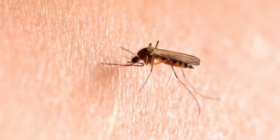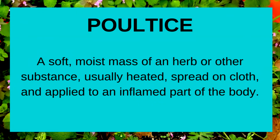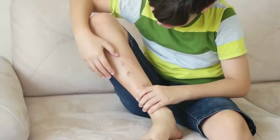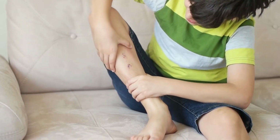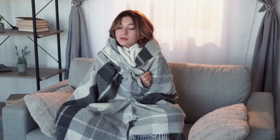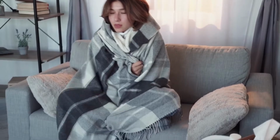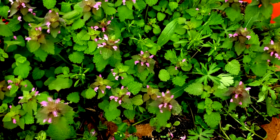If you get a bug bite in the spring, look around and find some Purple Dead Nettle. Chew the leaves to make a poultice and put it on the bite to soothe the stinging or itching. If you get a cut or scrape, the leaves can be used as a styptic to stop the bleeding. If you have a cold or the flu and are chilling, the tea or tincture can be used to warm you up. Can you understand why you should not kill this weed but encourage it to grow in your herb garden?